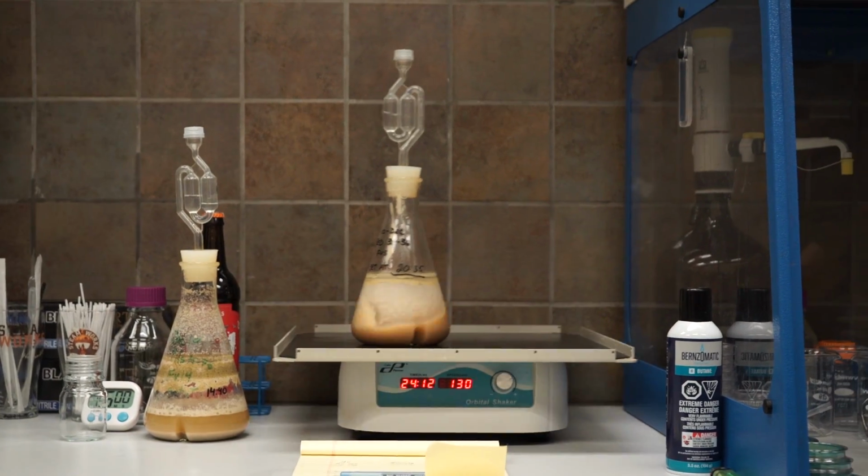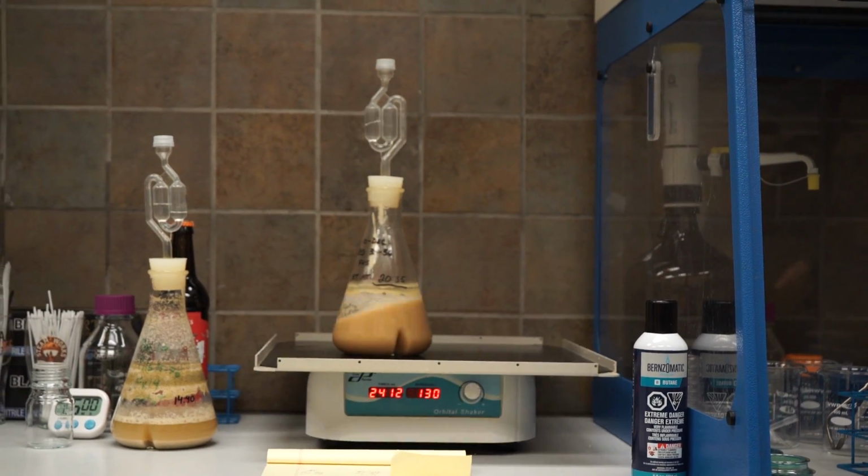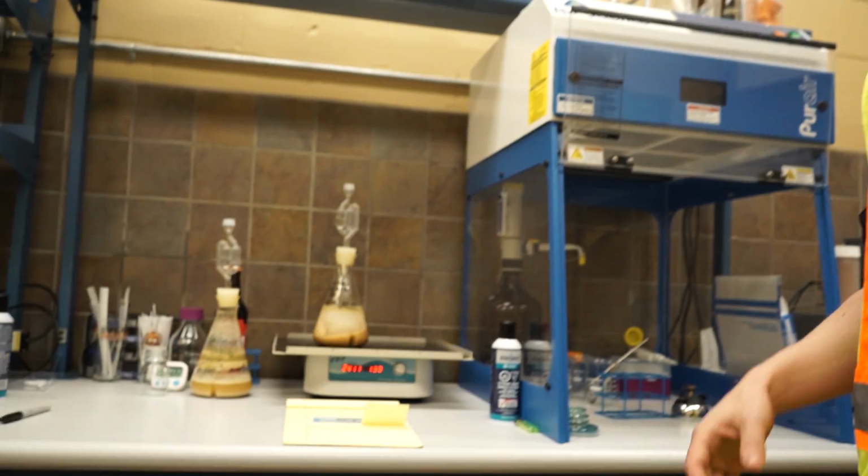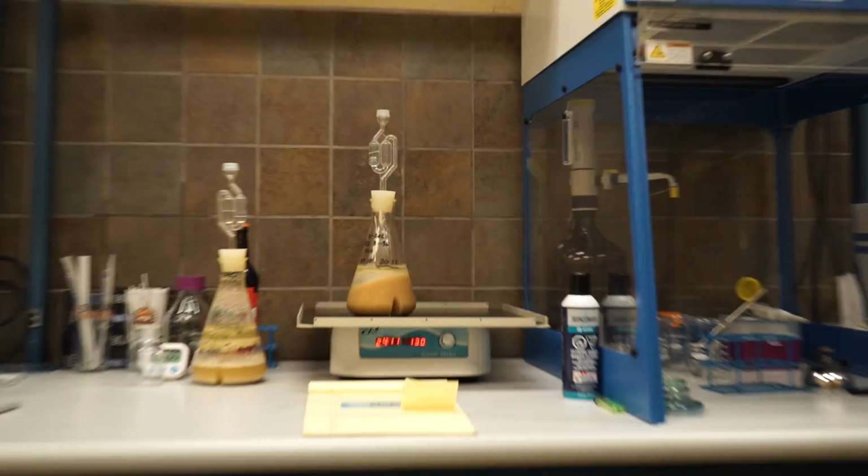Now what's happening on that table is they have a sample from one of the fermenters, and they are trying to speed up the process of that fermentation.